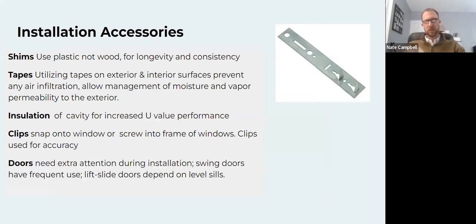Installation accessories. This is just a brief overview of what we just talked about, and some accessories that you're going to need. Those shims that we're using to set the window, it's pretty common to see plastic out there, or something that's not wood, basically. Wood, over the lifespan, and the fact that we're trying to get decades out of these window products and these installations, it's just nice to use a non-wood product.